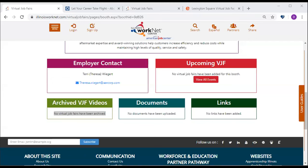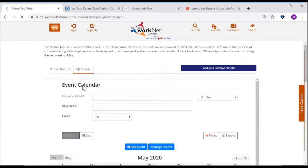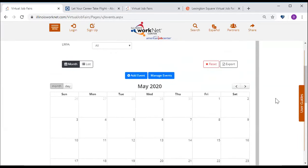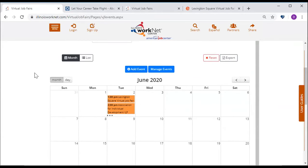Any sense of how many job fairs there will be in June? I am hesitant to put a specific number on that. We're continuously reaching out to employers to add any virtual job fair events. So I would say to frequently check in on this calendar view here. That way you can see, for the month of June and moving forward, how many virtual job fair events there are.